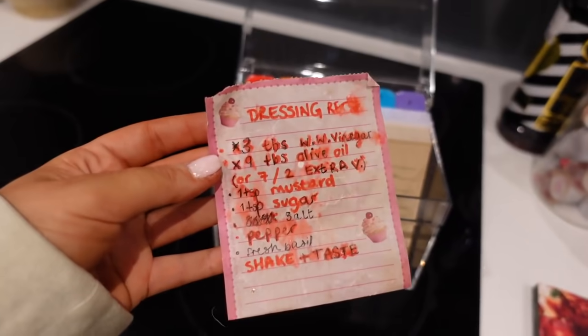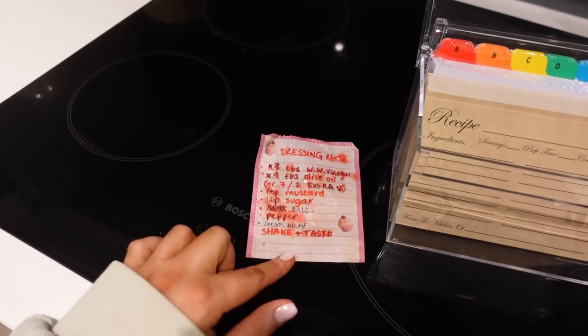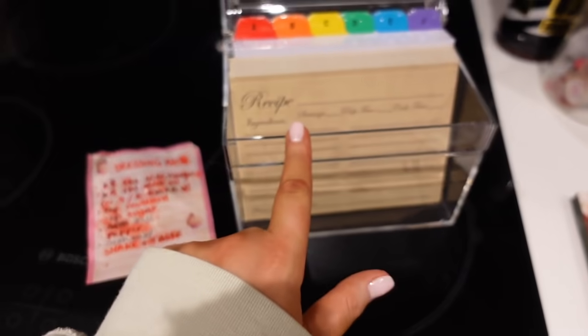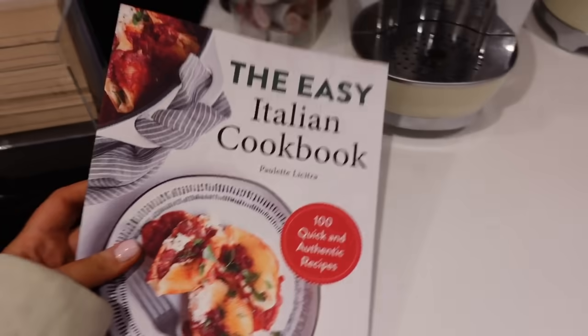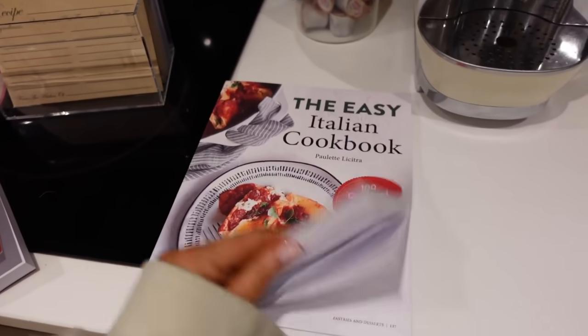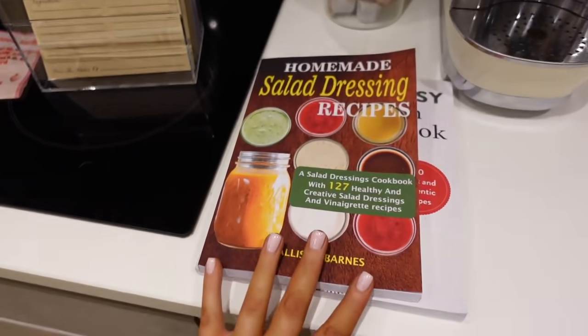I do have this salad dressing recipe that is my dad's mum's, and then my mum told it to me, so I'm gonna write this down on one of them. But as you guys know, I got that salad dressing recipe book. I also got this, the Easy Italian Cookbook. So I can't wait to try these kind of things out. I'm gonna have to find a place to keep these.